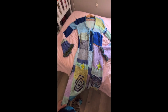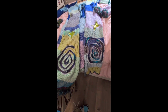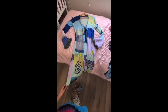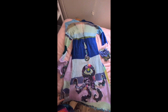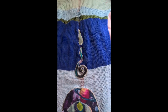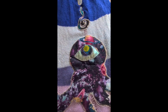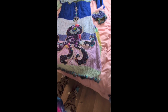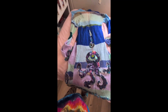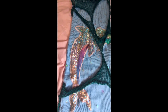And then here is the collab that me and Desert Mage did. She did all the crocheting, well, knit. This is all knitted items. I keep getting them confused. And then I did all the patchwork. So I did some space swirly patches. And these are for sale. So if anything catches your eye, definitely go on my Depop or on her website and you can get it. We also take payment plans because they are pricey. And then I just did the space octopus on the back. Super freaking cool. I love everything she does. She's just so talented.